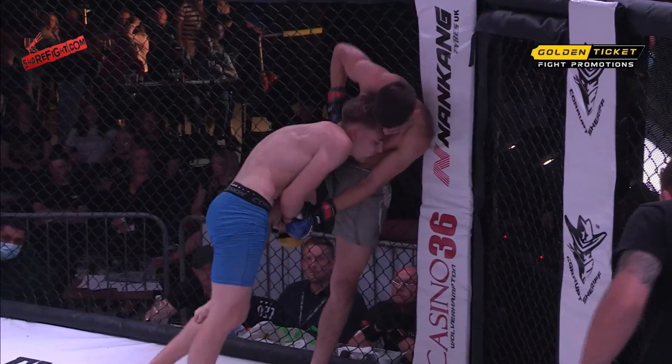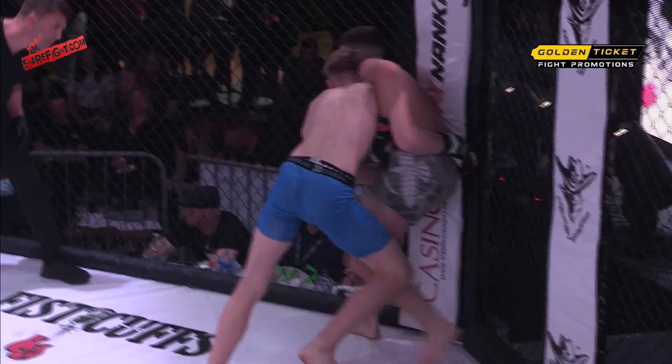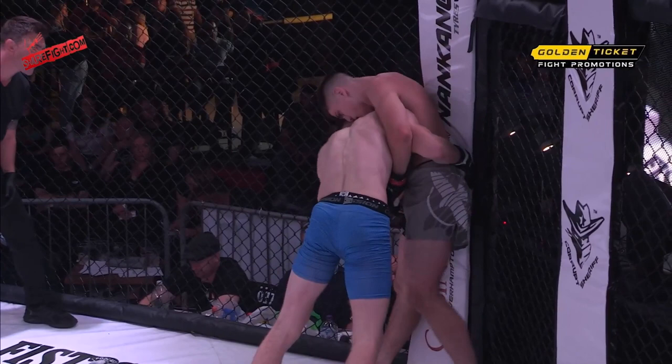Mike Witherspoon, you can tell that he likes this single leg. He took him down with it as well, but Owen straight back to his feet. Yeah, pretty impressive. That takedown's not going to score anything with Thomas Owen getting straight back to his feet. He wants to dig in that left arm. He wants to dig in an underhook there if he can.